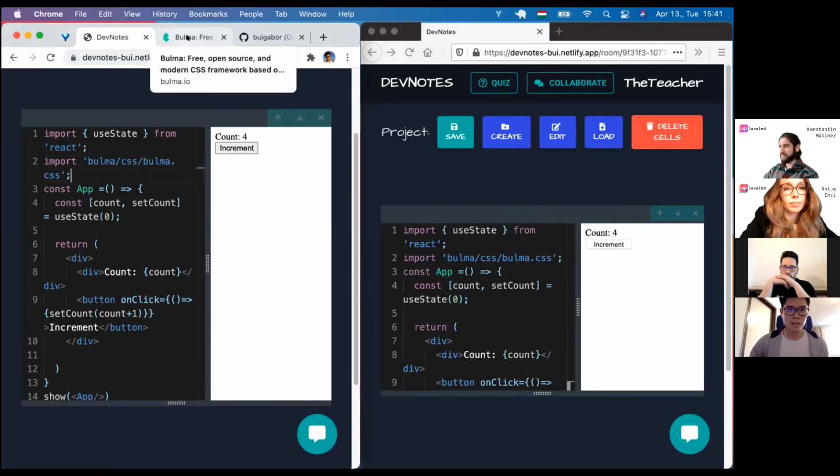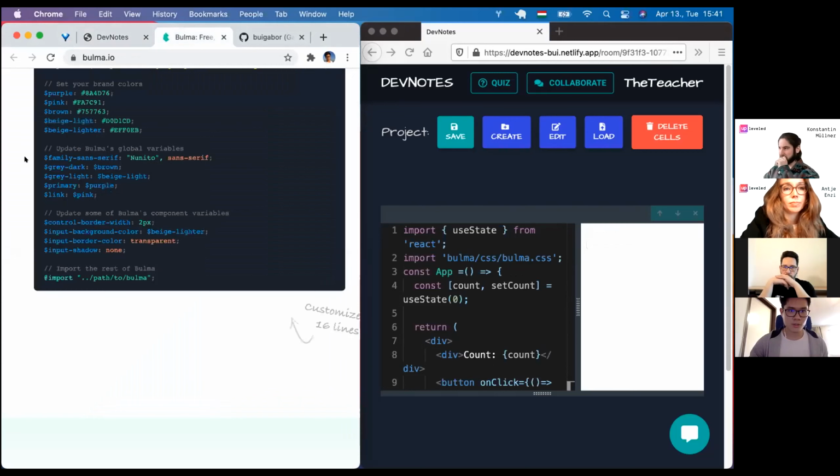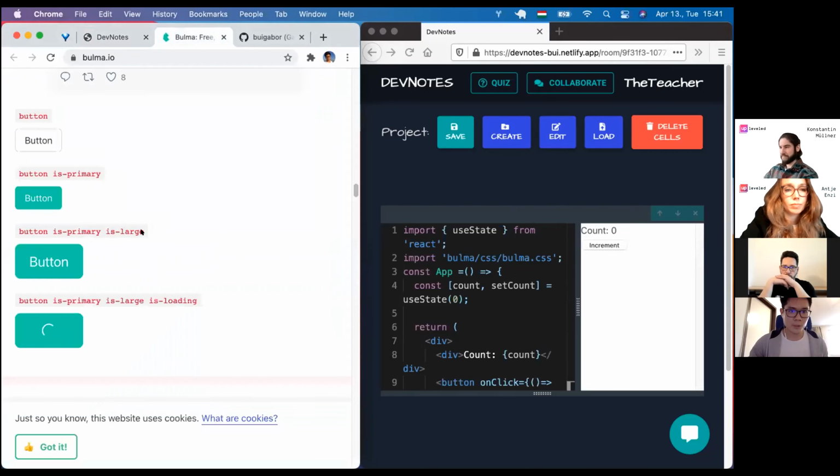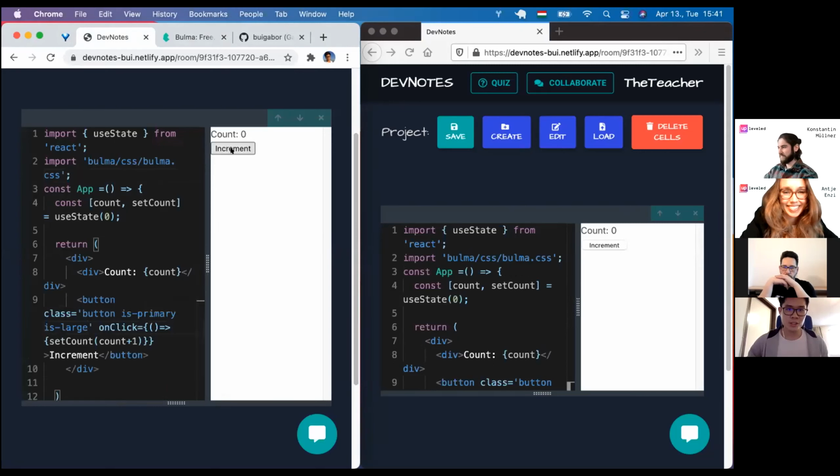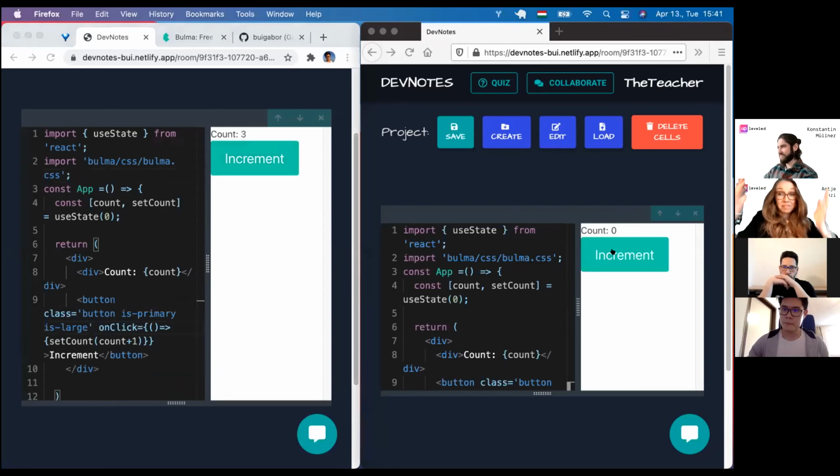To do that, I'm gonna go to Bulma's page. And if we use these class names, we should display this green button. So let's copy that and add this to our button class and paste. And hopefully we should receive a green button. Yep, there we go. The functionality is also there.